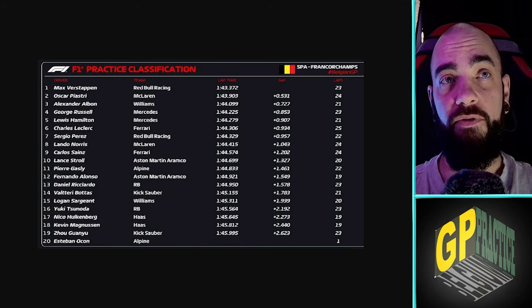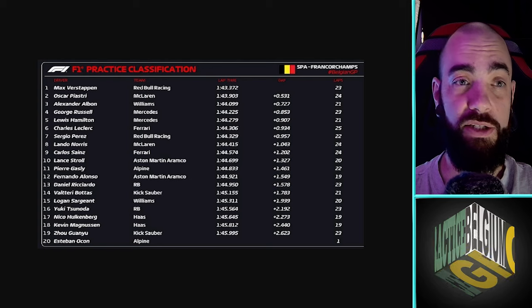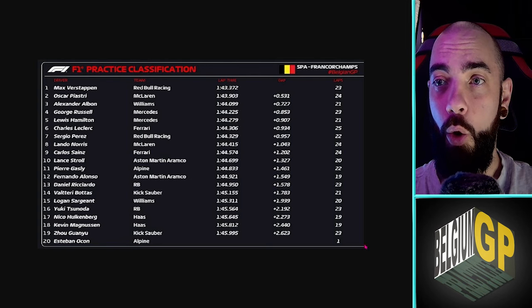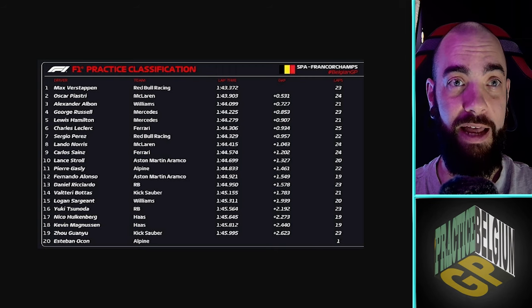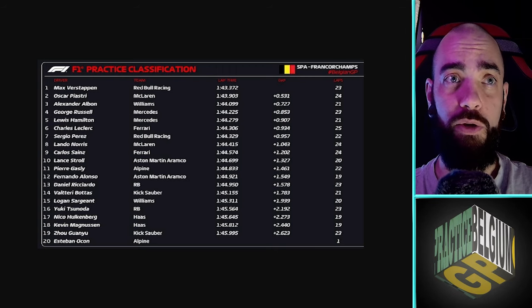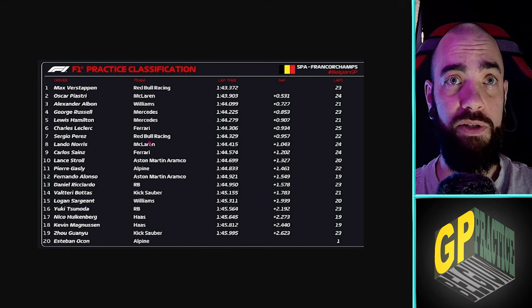The biggest thing from FP1, though, as far as drivers is concerned, Esteban Ocon got no running. You can see on this screen here, he got one lap, which was an out lap. He had a water issue, and they had the car split in half, basically, through most of it. The only other thing here is, where's the Haas?